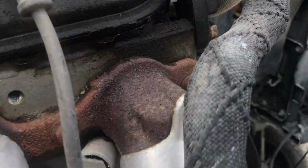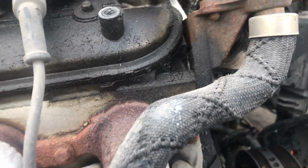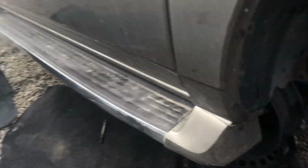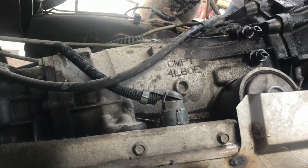Let's see what that is. 317. That's the same one I got off mine. Oh yeah? Yeah, 317. Got the 406E, four-wheel drive.